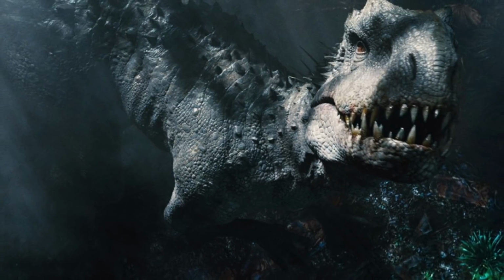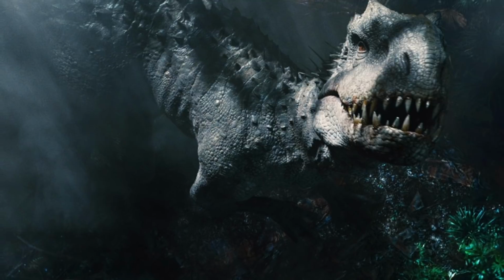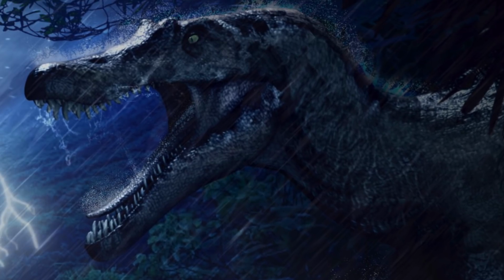Today we got a battle 65 million years in the making. The Indominus Rex from Jurassic World going up against the Spinosaurus from Jurassic Park 3. So who's coming out on top here? Let's find out.